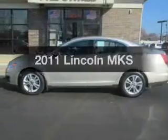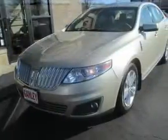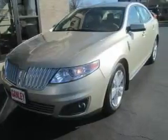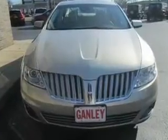Check out this 2011 Lincoln MKS. This is the set of wheels you've been looking for. The powertrain includes all-wheel drive with a reliable six-cylinder engine that responds smoothly to its six-speed automatic transmission.